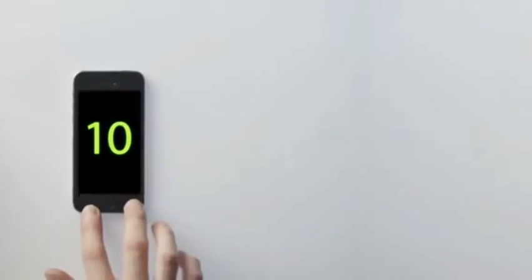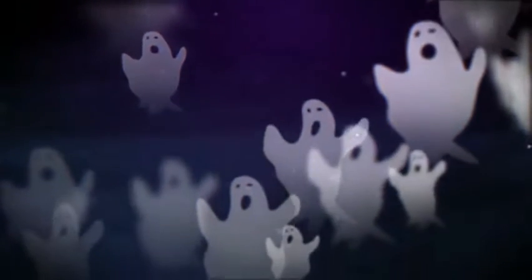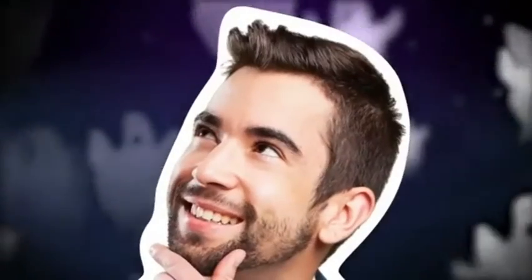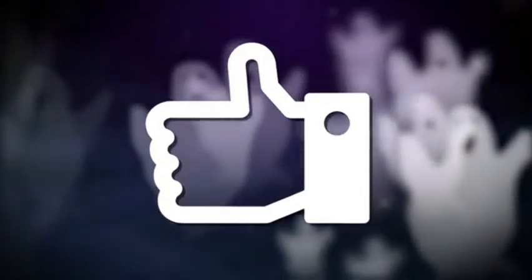Number 10. Your phone reboots itself, switches off, dials numbers, or starts applications. You might like to believe self-rebooting or dialing numbers is the result of paranormal activity and you're about to call Ghostbusters. Sorry to tell you this, but if it's not a system breakdown, then it could be tapping.